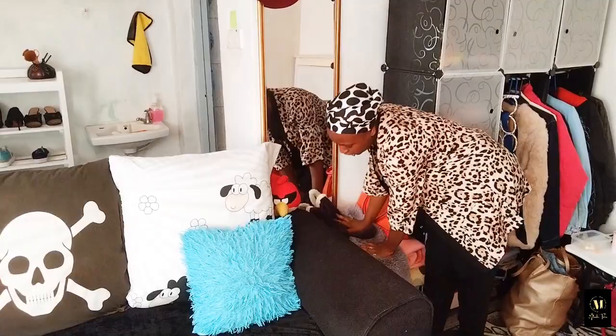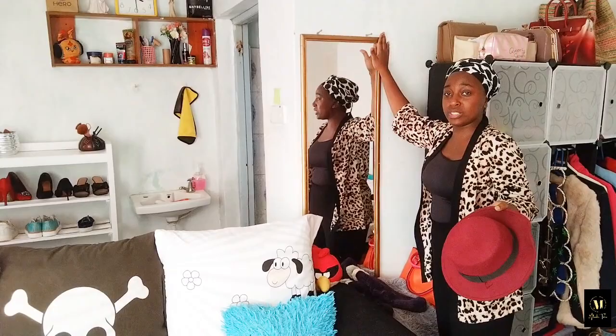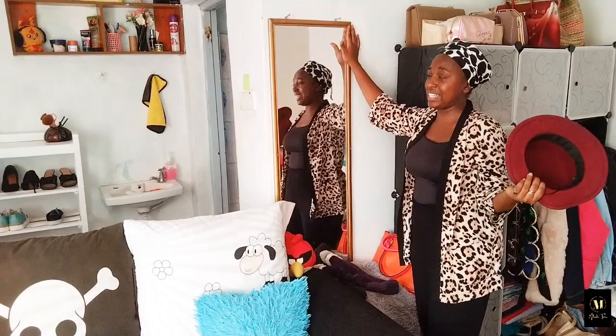And this mirror is permanent. It does not move from here. I have nailed it on the wall because I know myself, when I start dancing in this house, I'll be moving with the mirror everywhere. So I decided, let me just put it permanently.